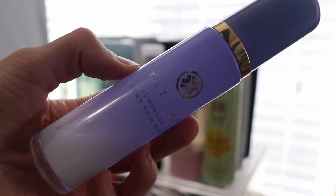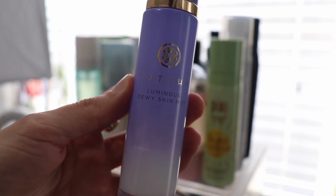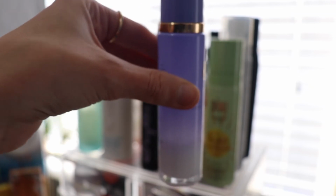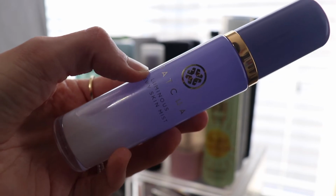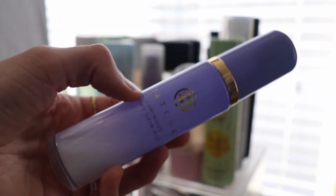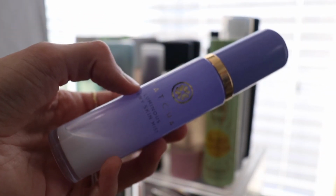We have the infamous Tatcha Lumis Dewy Skin Mist. I love this setting spray. It is really expensive, so I try to use it liberally, but you can tell it's almost empty here. This is an amazing dewy setting spray. You hardly need any. It's so beautiful. If you are wanting to splurge on it, I would say it's worth it. But if not, there are pretty comparable cheaper sprays that you can get.